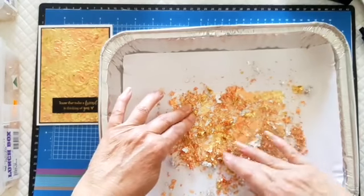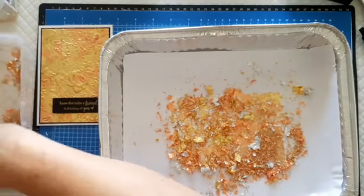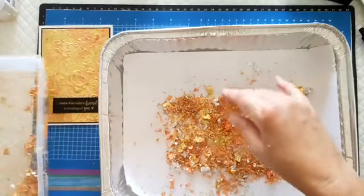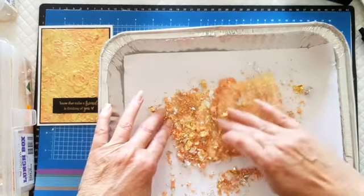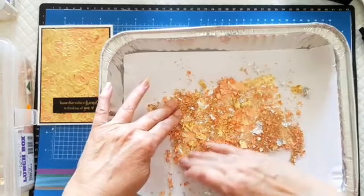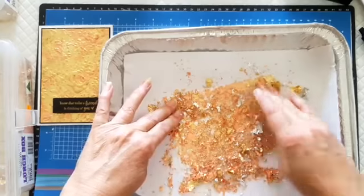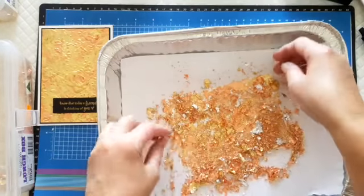You'll be able to see where you've missed spots, so just spread a bit more over that area. Did I tell you it was messy? It's messy. Alright, and it sticks to you everywhere.